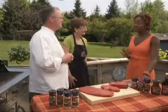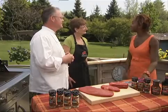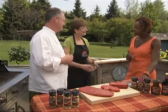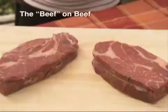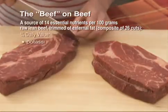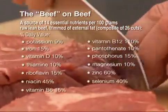Joyce, we all love steaks, mainly because they taste so good, but what else makes beef such a great choice? Well, beef serves up 14 essential nutrients like protein, iron, and zinc. Now, I'm wondering, can steak be lean? Beef is a great lean choice for the barbecue. For one thing, the fat is visible on a steak. So whether you trim it either before or after grilling, you're in control. You can have lean steak by just trimming away the fat.